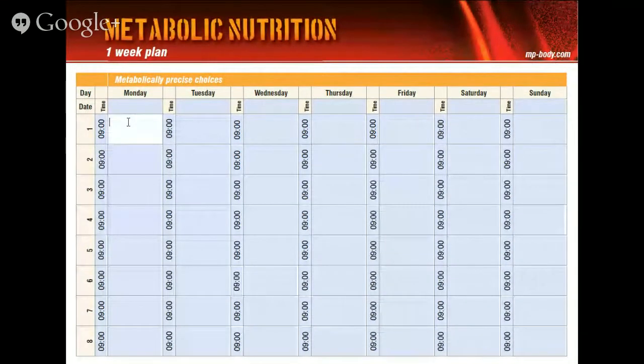I've got this meal plan here, and we've got enough space for 8 meals a day. If you need to eat more, that's great. 6 is really the goal. But this is also going to allow you to have space in there for your pre and post workout and that kind of thing. So usually for breakfast, I like to have a 4-egg scramble.